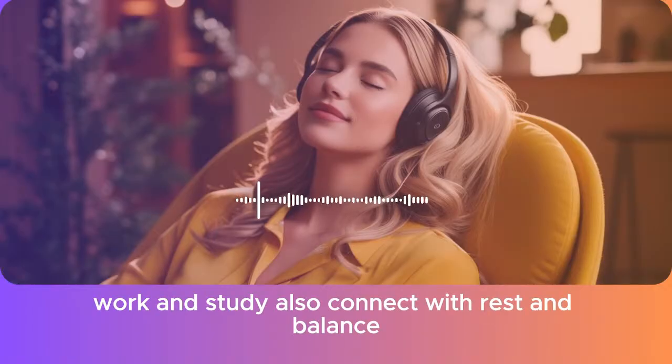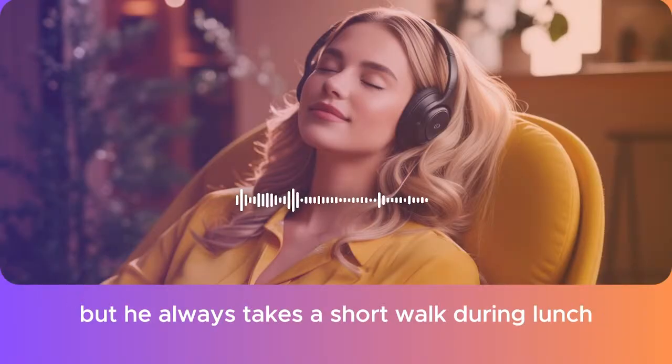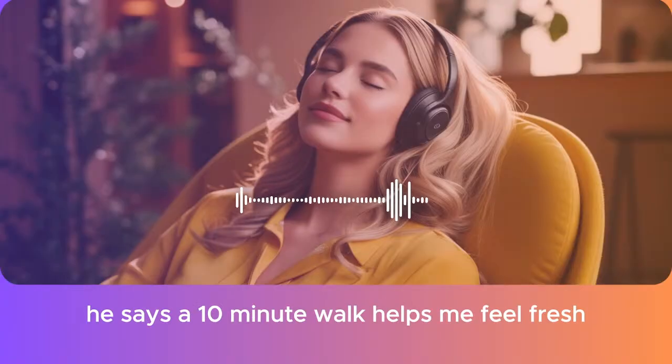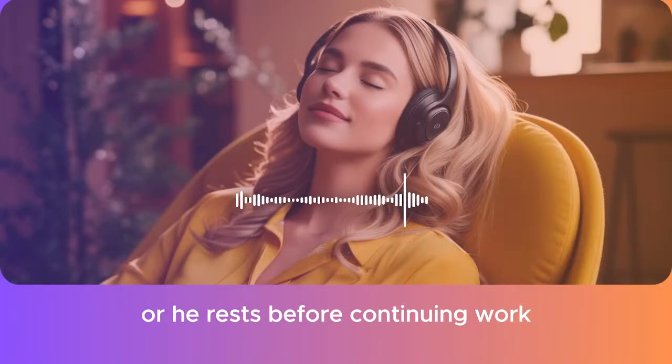Work and study also connect with rest and balance. My friend Michael works long hours, but he always takes a short walk during lunch. He says, "A 10-minute walk helps me feel fresh." You can describe it as "He takes a walk at lunch," or "He rests before continuing work."